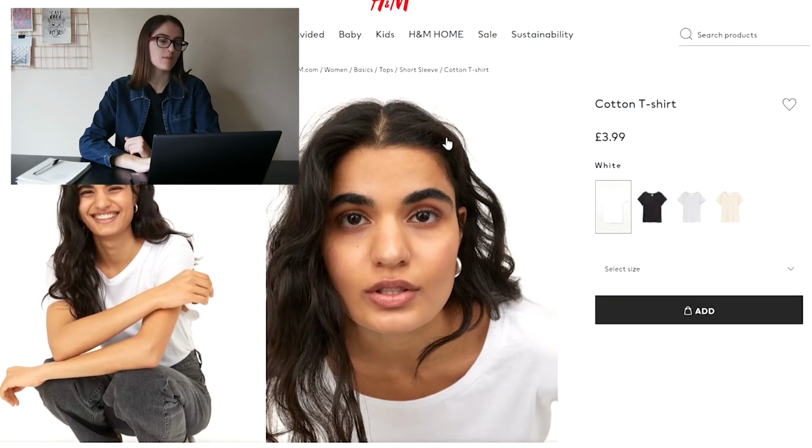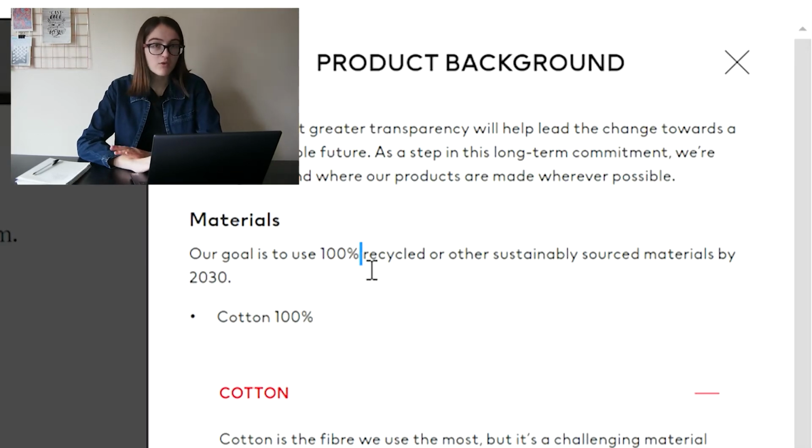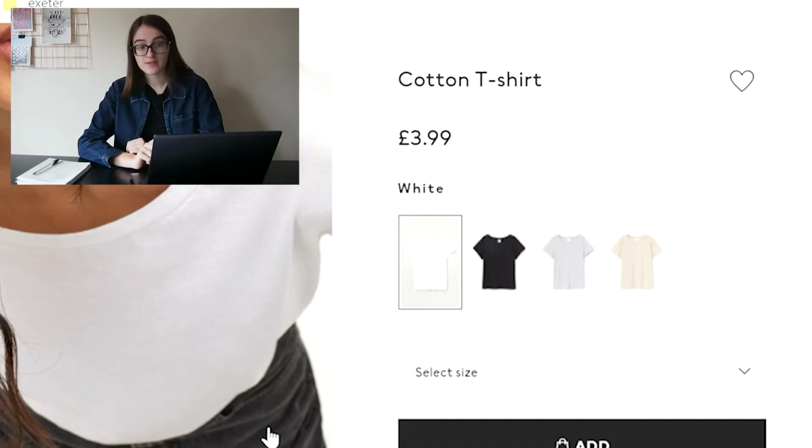Why are they unable to make this from organic cotton? Does it need to be upmarketed as sustainable in order to make it sustainable? Obviously their goal is to use recycled, but they clearly haven't, so it would be really cool if H&M could make organic cotton or recycled cotton t-shirts at this price or even slightly higher to make sustainability accessible.